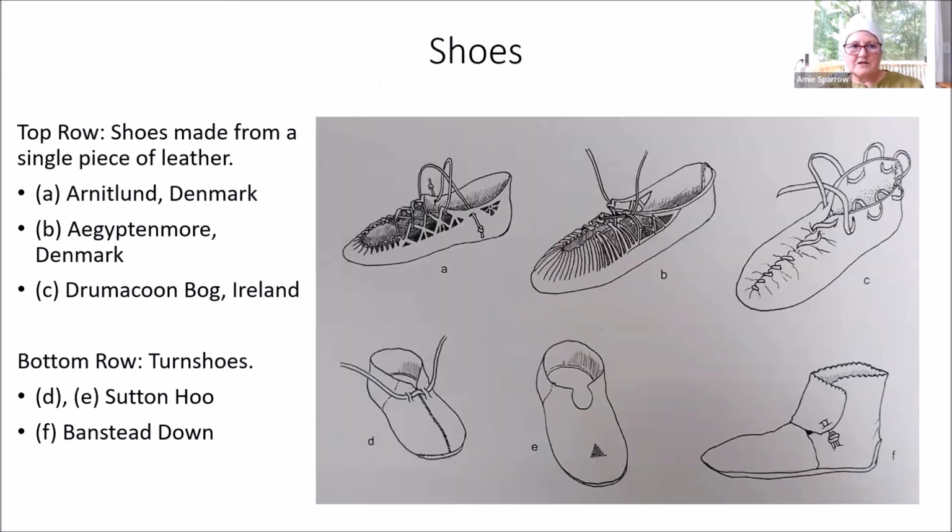Here are more options for shoes. As you can see, a lot of them could pass for much later in time than just the early Middle Ages.